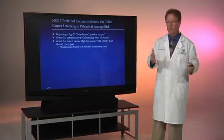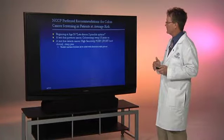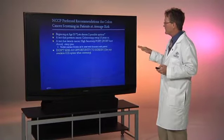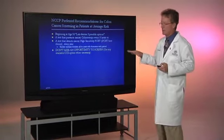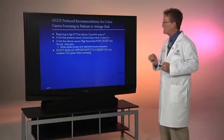We provided a decision aid for you that you can use with your patients. Patients can take home with them. And it really outlines the benefits of a FIT test versus a colonoscopy for them. And we hope you'll find it useful. Don't miss an opportunity to screen, however. There are some patients where a virtual colonoscopy or a flexible sigmoidoscopy or some other option might be appropriate. The best screen is a screen that a patient will be willing to have.